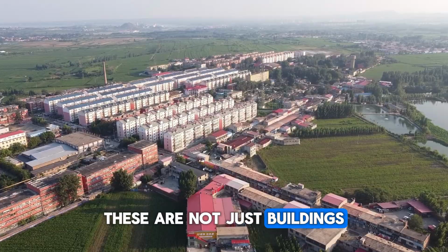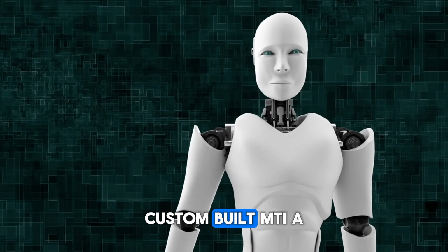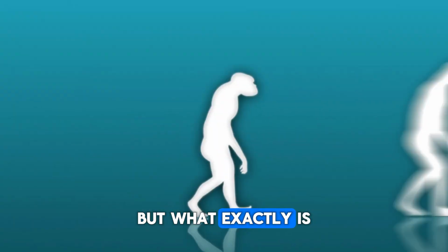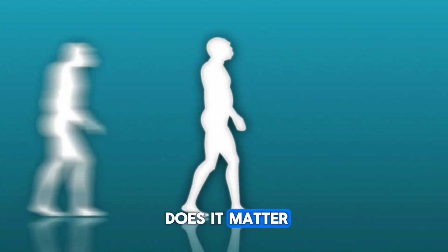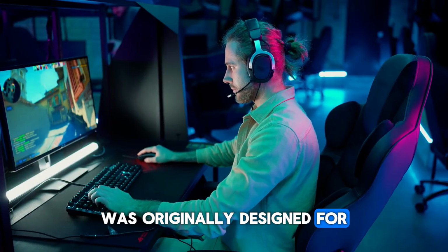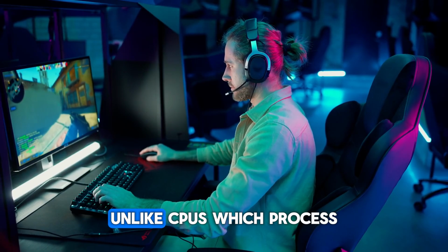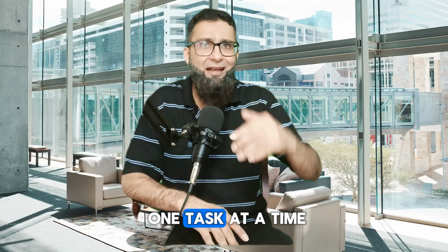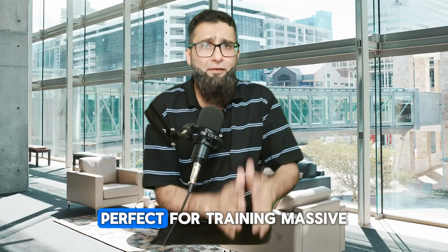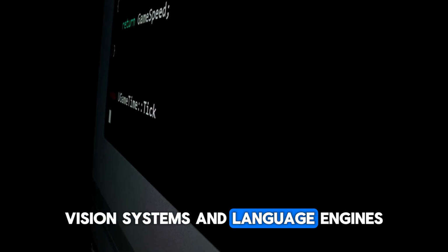These are not just buildings, they are AI factories, housing millions of GPUs, custom-built MTIA chips, and bleeding-edge power systems. But what exactly is a GPU and why does it matter? A GPU, or graphics processing unit, was originally designed for gaming graphics but has become the engine of modern AI. Unlike CPUs, which process one task at a time, GPUs can handle thousands of simultaneous calculations, perfect for training massive AI models like chatbots, vision systems, and language engines.